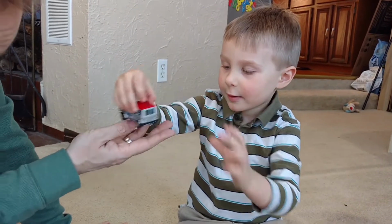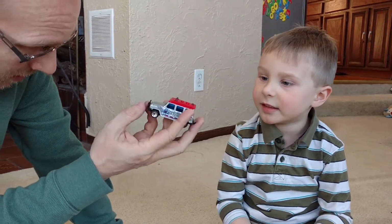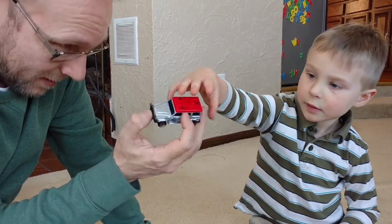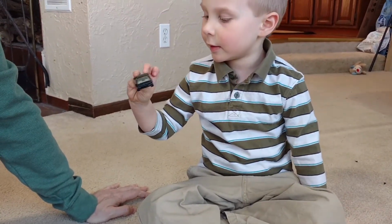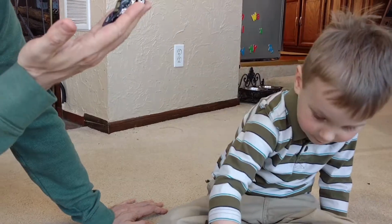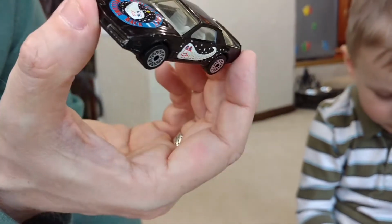Oh, let's see. What do we got? A Jeep. It says SOS. It's a Jeep. That is actually a Mercedes-Benz. What's that? Black. That says Halley's Comet. There, it's got the comet right there with the stars on it. A Camaro. What's this car?